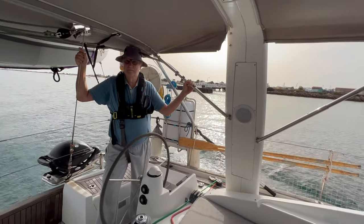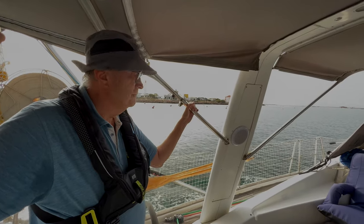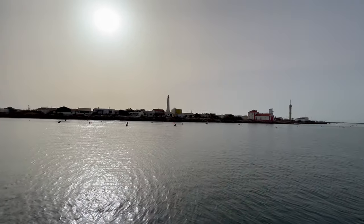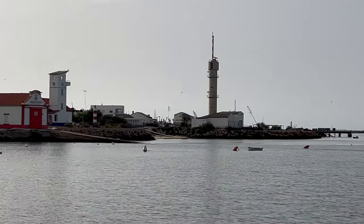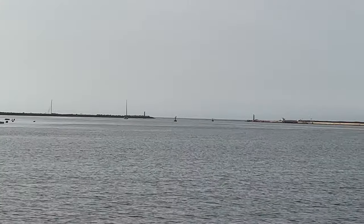Behind Anders, you can see Culatra Island, that is known for its beautiful beaches and clear water. The island has a population of 1,000 residents. Almost at the gap now. And Litza is campaigning.